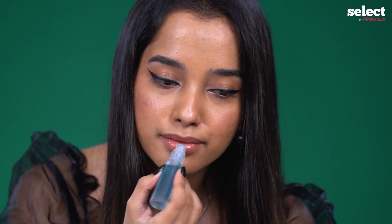Me too. The interesting thing is that it has a metal ball applicator. I think the application is going to be really smooth. And it smells exactly like peppermint. Wait, let me also smell it. Yeah, but I just hope that it won't burn the lips or something like that. Yes, it does have a minty smell. Try it on.